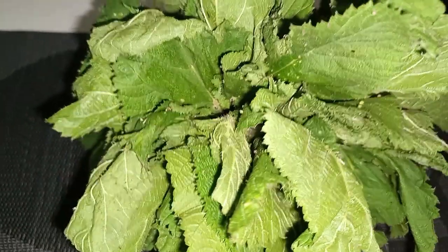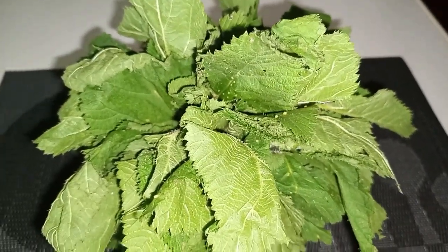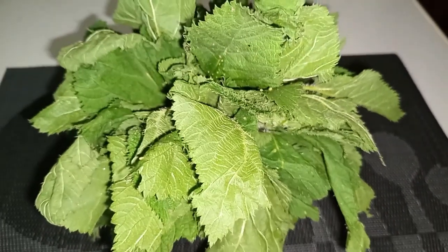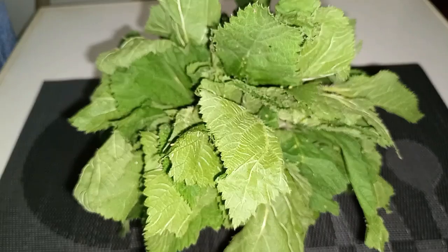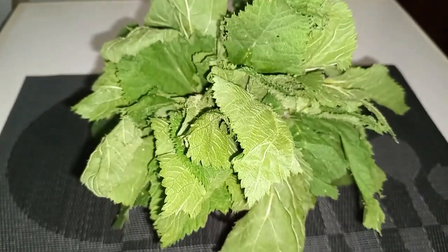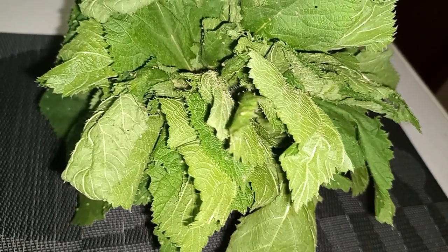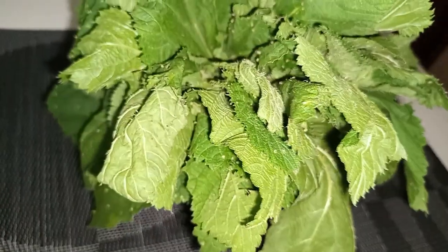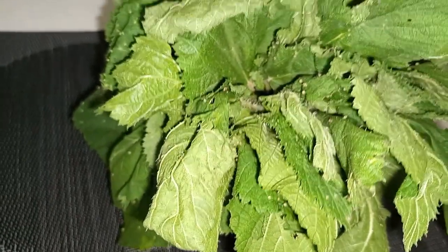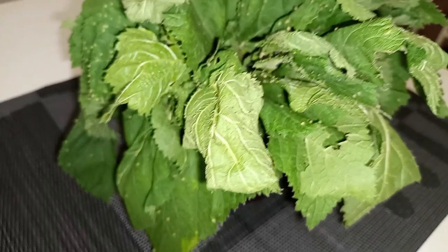And I remember my mother telling us one time that every married woman was expected to have a patch of stinging nettle in her homestead or somewhere in her shamba or her garden. So it was part and parcel of the greens that the Agikuyu people ate.